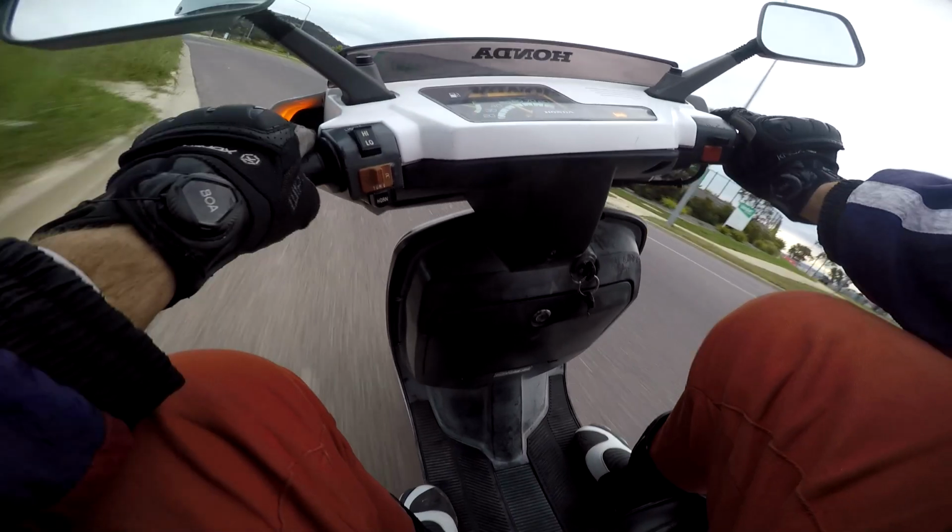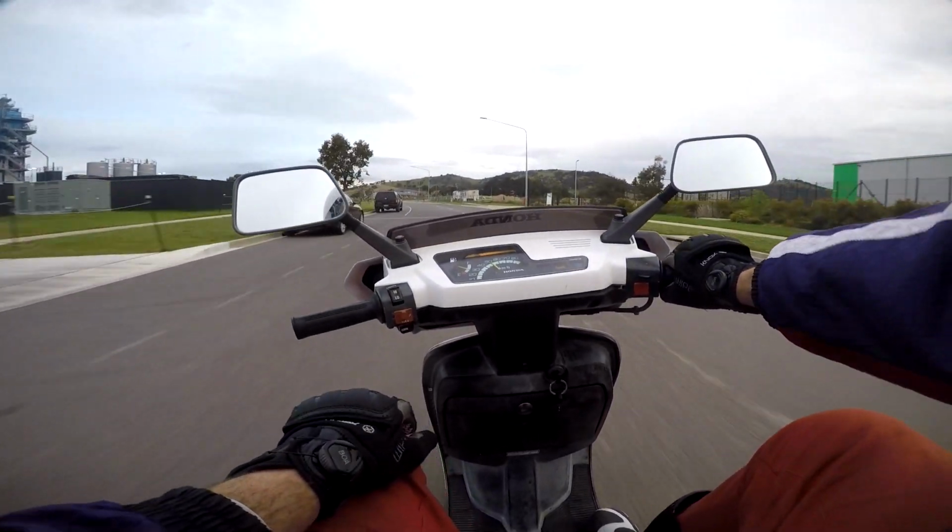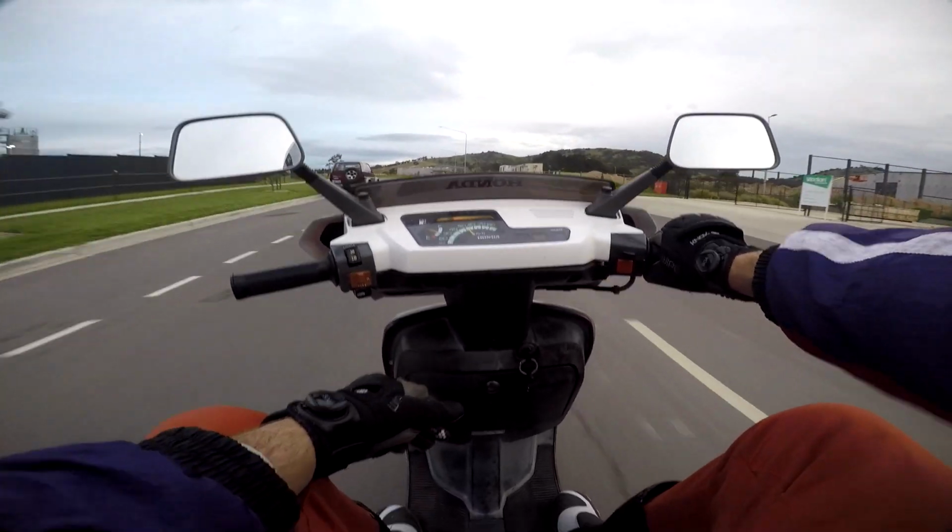I think it has a bit too much anti-squat geometry to a point, but what that does is it means you've got a lot of front grip under brakes because it's pushing the front wheel into the ground, so it's pretty much impossible to lock the front wheel.